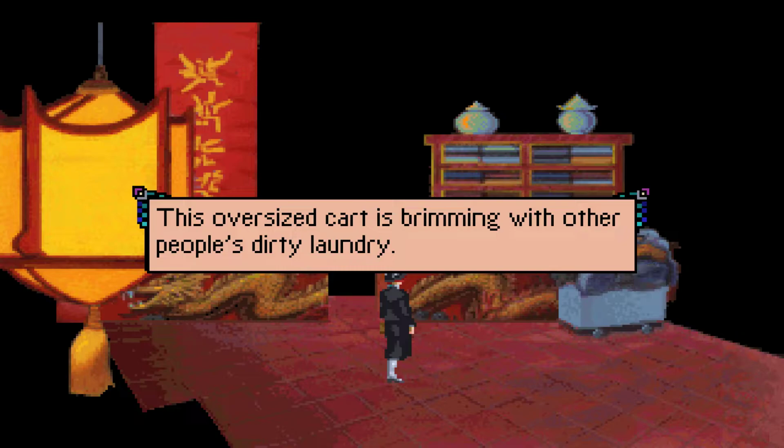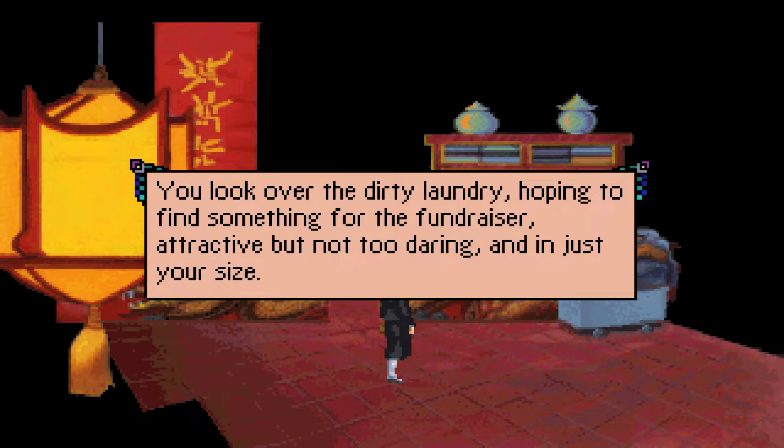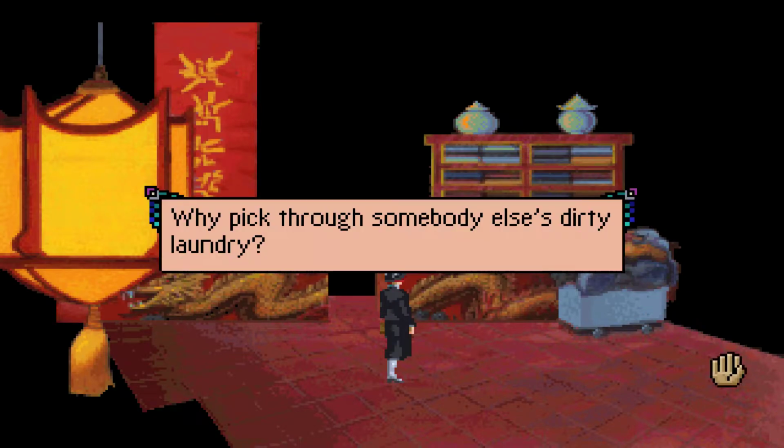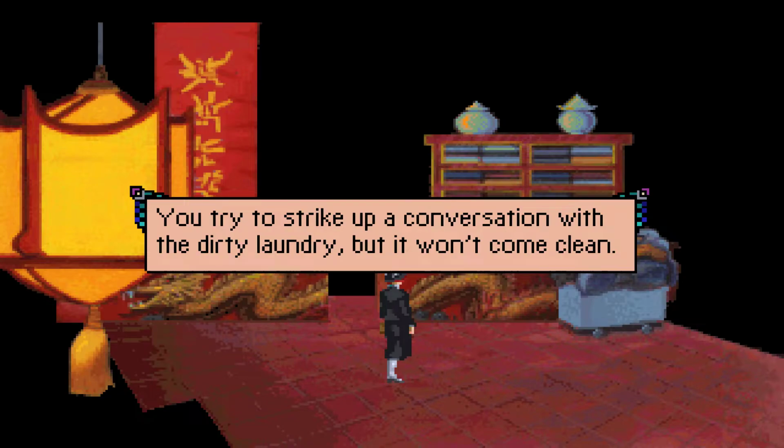This oversized cart is brimming with other people's dirty laundry. You look over the dirty laundry hoping to find something for the fundraiser, attractive but not too daring, and just your size. Unfortunately, nothing catches your eye, and even if something did, you couldn't sneak it out of the store without being caught. Why pick through somebody else's dirty laundry? You try to strike up a conversation with the dirty laundry, but it won't come clean.